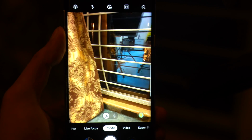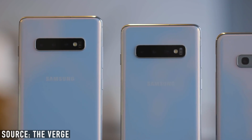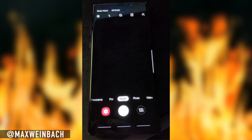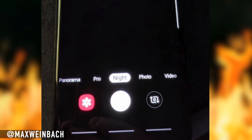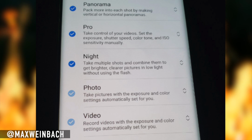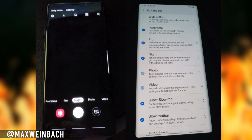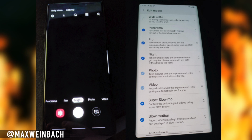And a lot of people think that the Galaxy S10 family might not have the night mode option, so for those, I want you guys to know that the S10 family will indeed be getting a future update that will enable a proper night mode, as found by the developer Max Winback a couple of weeks ago, where he manually enabled a mode called night in the camera while digging through the One UI software for the Note 9. As you can see, it says take multiple shots and combine them to get a brighter, clearer pictures in low light without using the flash. So this clearly shows a proper night mode is indeed coming in the future update for the Galaxy S10 family, and also there's a good chance of this coming to the Note 9 and S9 Plus as well.